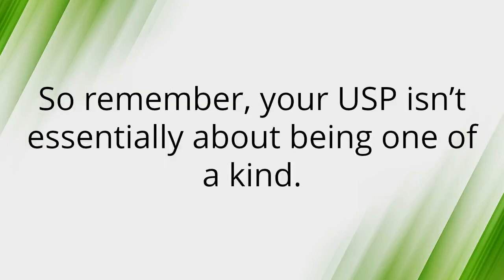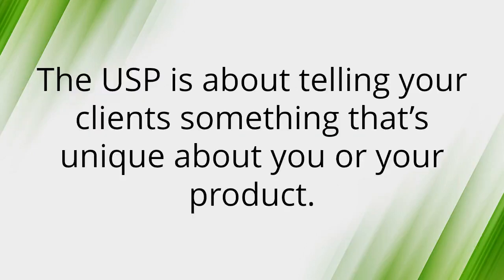So remember, your USP isn't essentially about being one of a kind. The USP is about telling your client something that's unique about you or your product.